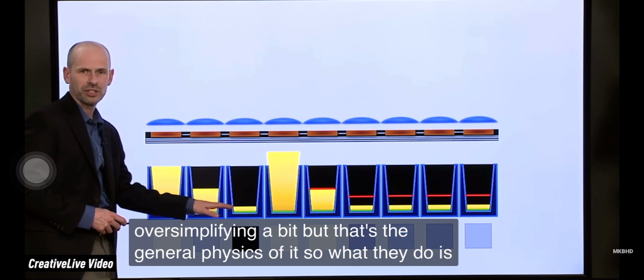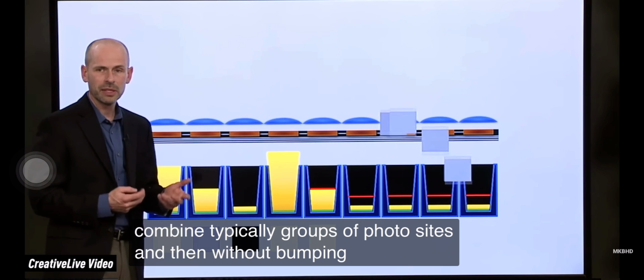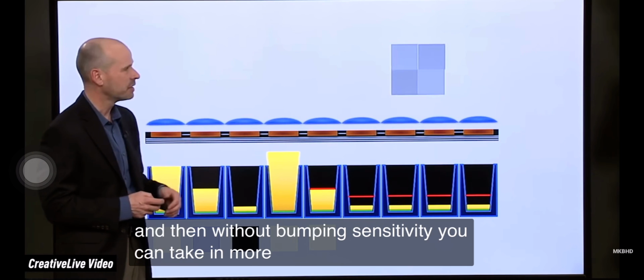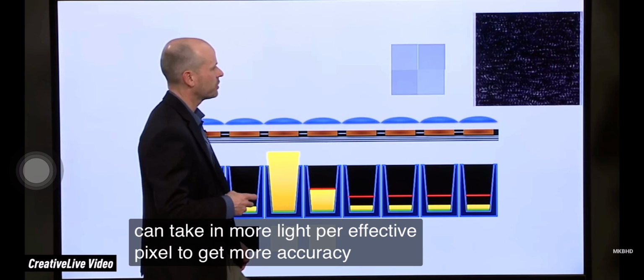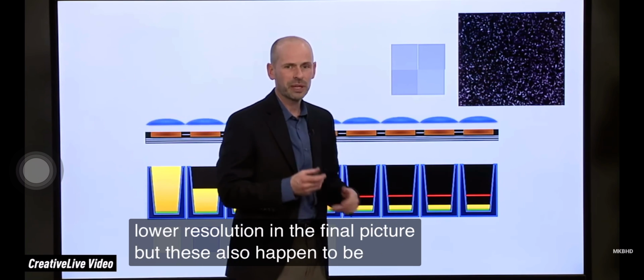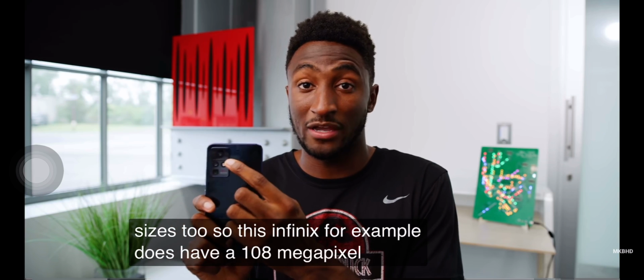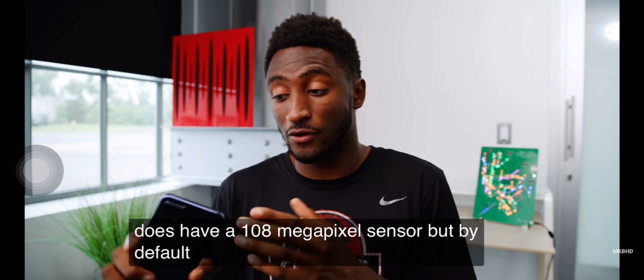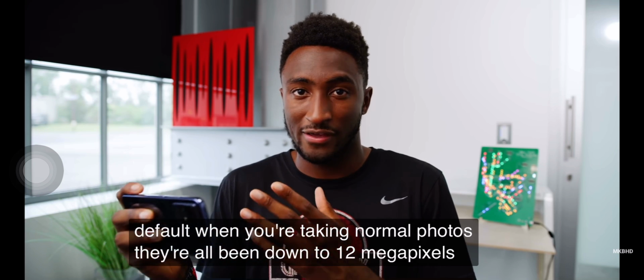So what they do is combine typically groups of photo sites, and then without bumping sensitivity, you can take in more light per effective pixel to get more accuracy, and thus lower resolution in the final picture. But these also happen to be smaller file sizes too. So this Infinix, for example, does have a 108 megapixel sensor, but by default, when you're taking normal photos, they're all binned down to 12 megapixels every time.